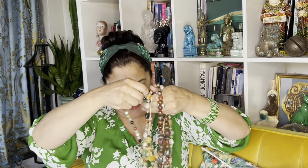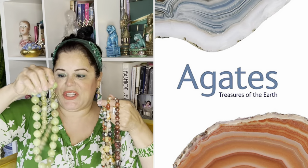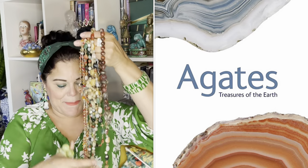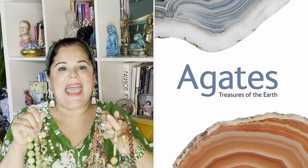Check out the agates in this jewelry box. It is just filled with different types of agate jewelry. It's so incredibly beautiful. I'm so excited about it that I have to do a video. And in fact, I have a book that I bought just because of this box, and it's called Agate.